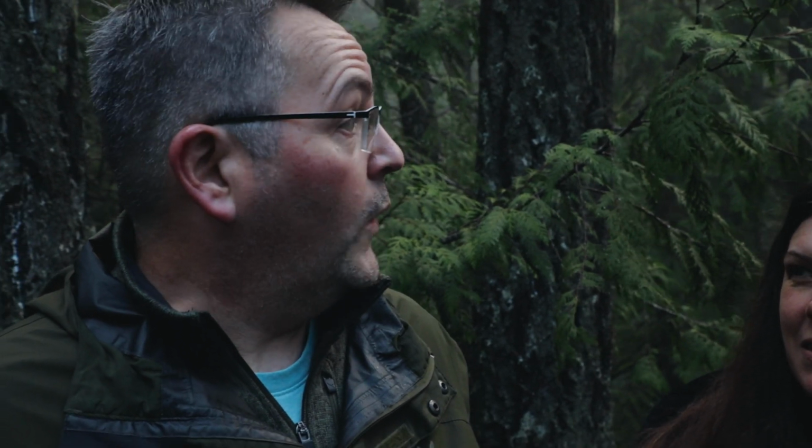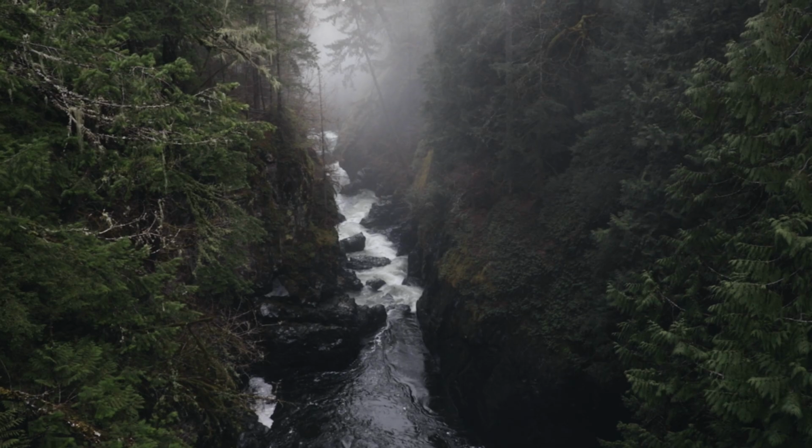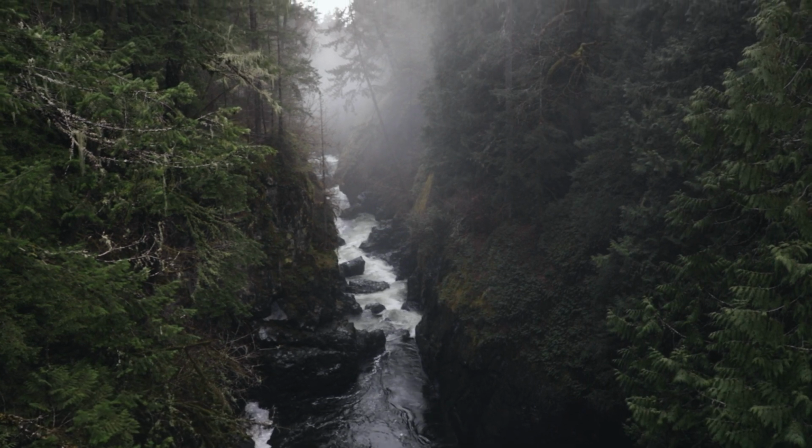Share with me some first impressions of what you saw today. Oh, wow. First time here, we just kind of bypassed it every time we come in, and we didn't know what to expect. And I hate heights. So that bridge, I was like, oh, look, a cool bridge. Yeah, the middle of it, it's pretty sketchy, but amazing, absolutely amazing.